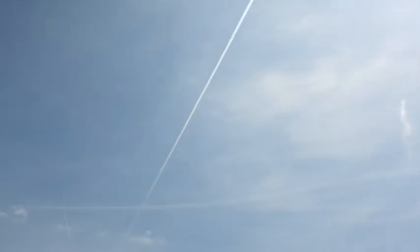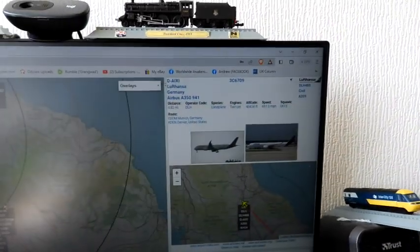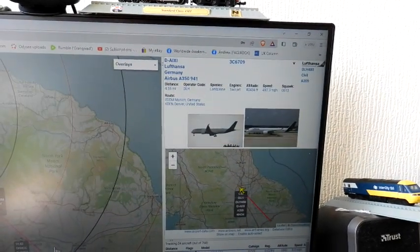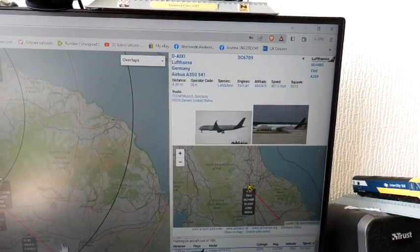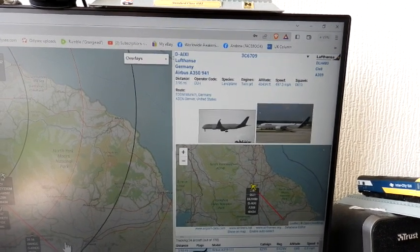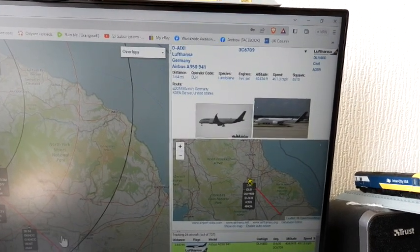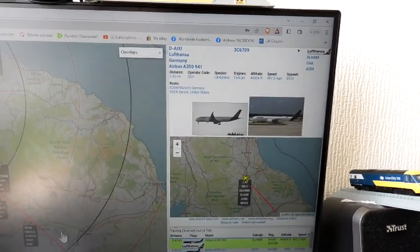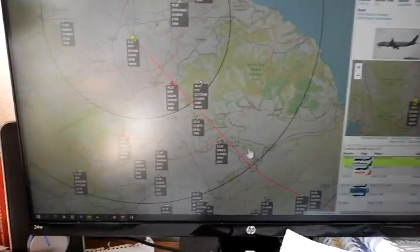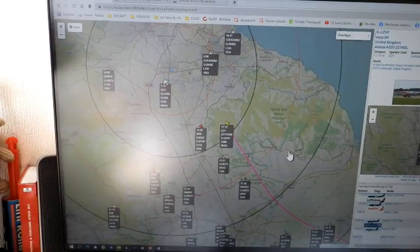That one is, I'll get his details, should I? Right, there you go. It's an Airbus A350-941 at 40,000 feet going from Munich to Denver. DLH operator code. Registration is Delta Dash Alpha India X-ray India, which is 3 Charlie 6709, and flight Delta Lima Hotel 480 regular. Those were squeezy, by the way, which is an Airbus A320.